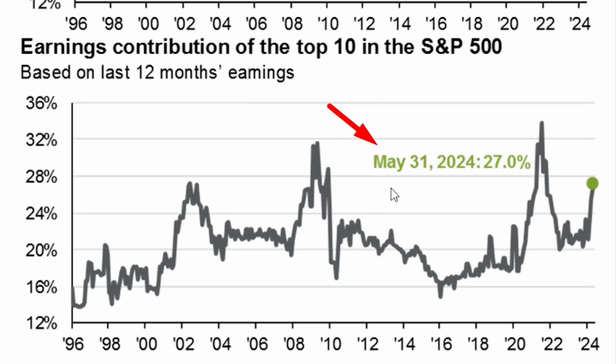However, it is worth noting that the top 10 stocks in the S&P 500 make up 27% of the overall index's earnings. So these top 10 companies are actually producing more than a quarter of the S&P 500's earnings as well. So they do deserve a pretty large weighting in the S&P, but their weighting is above the overall earnings that they do produce for the overall index, which is something to take note of.